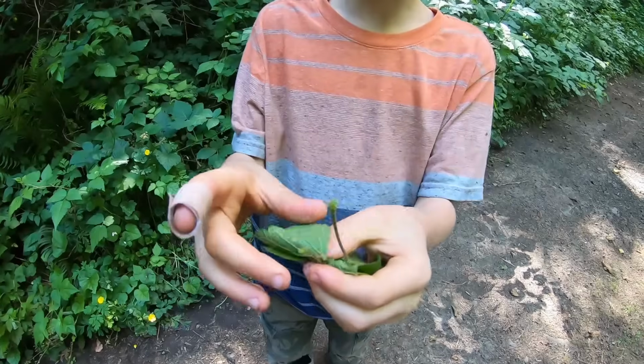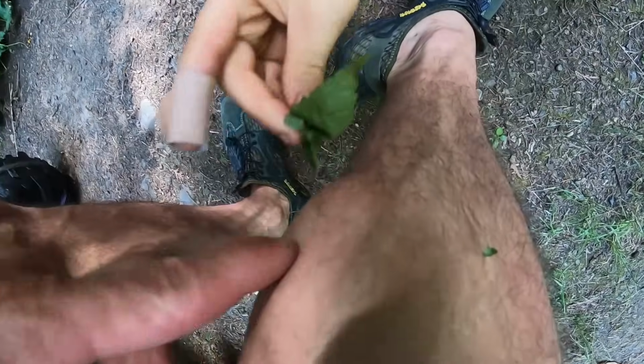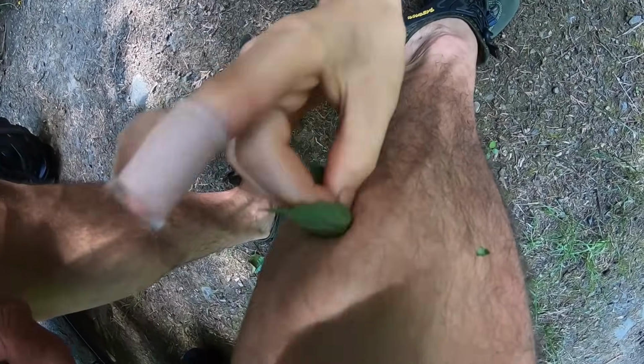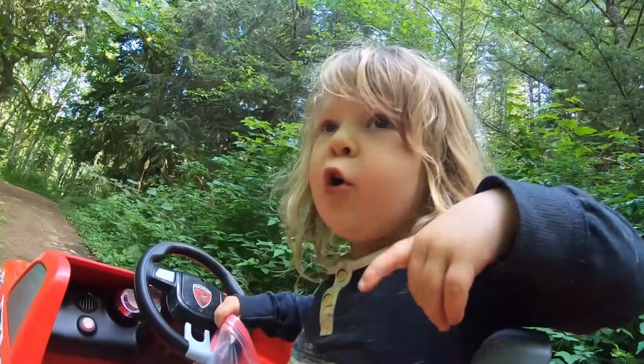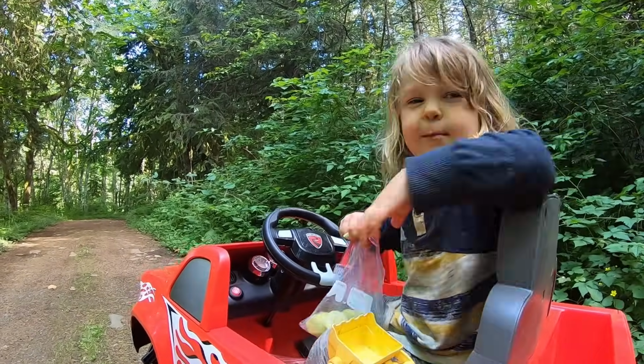And salmon berries. It helps your leg. Oh yeah, it's supposed to help my nettle sting. Thank you. And then it's right there. Does it feel better? Yeah. If an adult is right here with you, and if you find a salmon berry, then you can pick it and eat it. Yeah.